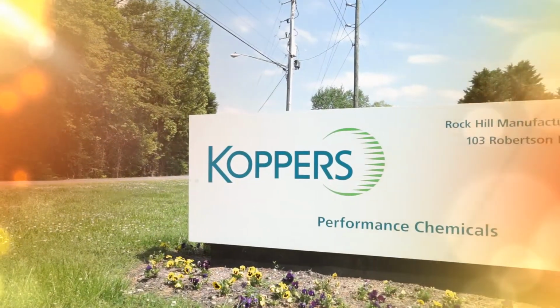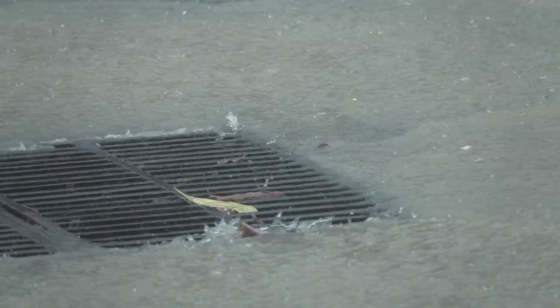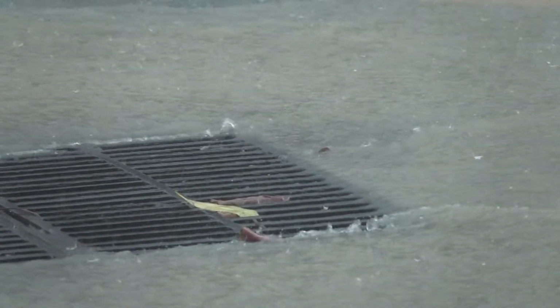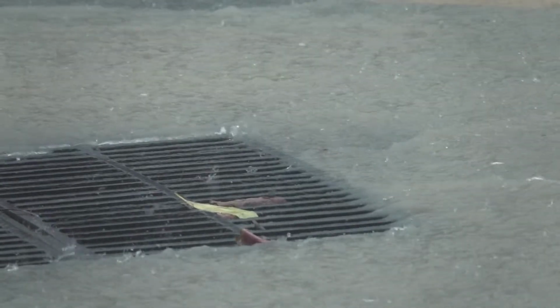Our goal here at Coppers Rock Hill is to minimize or reduce potential sources of pollution to our stormwater. Stormwater is the runoff that occurs after rain events and has the potential to carry pollutants to the nearest stream. Pollutants can impact aquatic ecosystems and impact our drinking water sources.